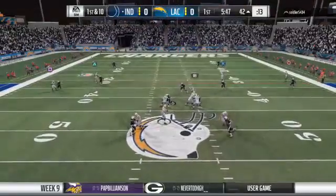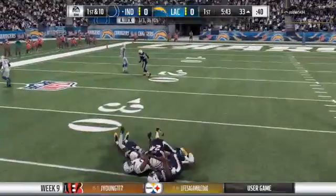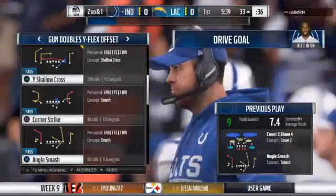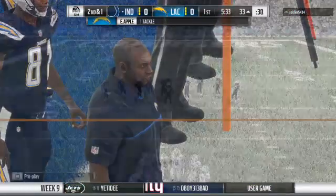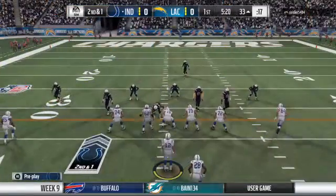From the gun, here's Luck. Finding a safety valve here. That's complete. And he's going to get it down to the 33-yard line here. It'll be a gain of 9, and that'll make it second and short. Second down, they need less than a yard to pick up the first.